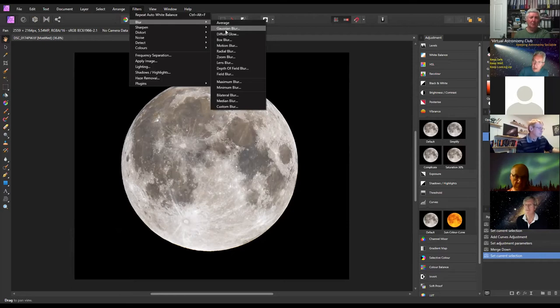You still keep the color, but it gets rid of those colored little fringes around the edges. So just give the background layer that's giving the color information a Gaussian blur. How much you do that will depend on the image, but that normally gets rid of those bright colored fringes around bright objects on the moon.